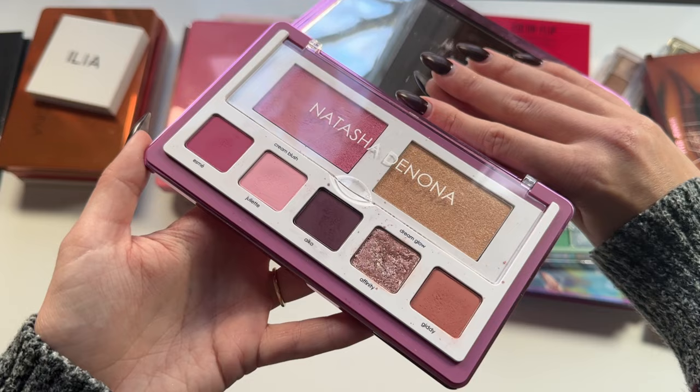Another amazing palette by Milani that I actually love using, and I've used it quite a bit, the Luminoso eyeshadow palette from their Luminoso collection. This leans more warm, but there's still a coolness to it in these two shades, and it's just a good everyday palette with a hint of gold, pink, and love the quality on this. Super simple. Not much to say about this guy, but I'm definitely keeping it.